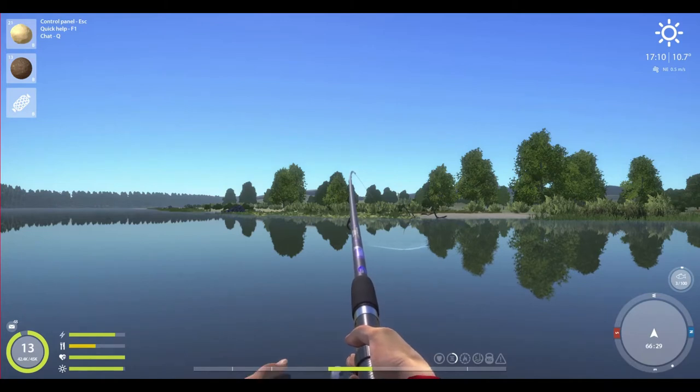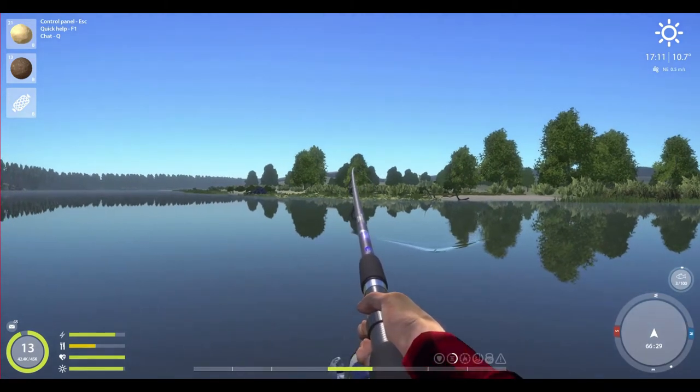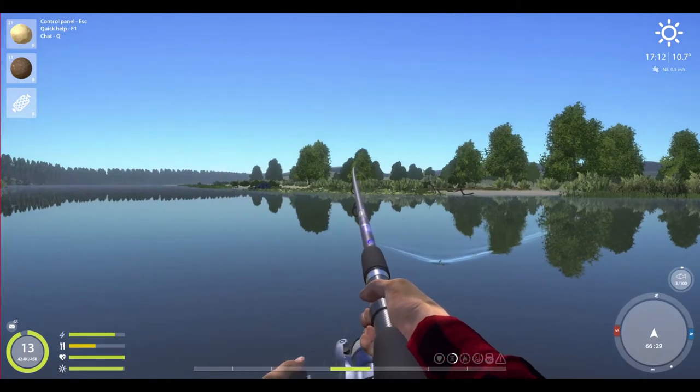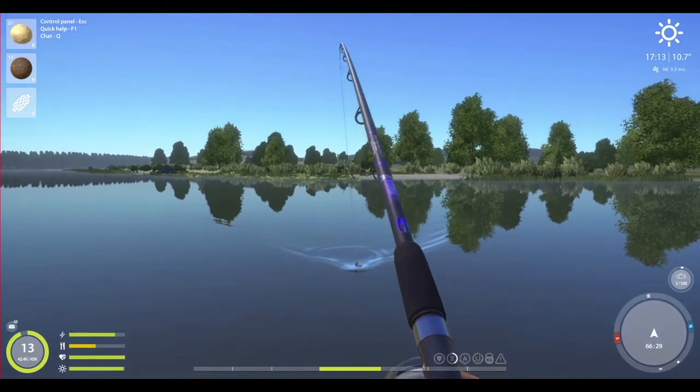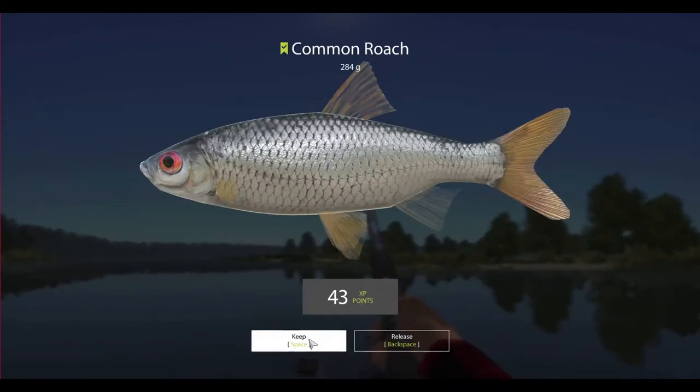But we'll see if we can get 20 fish here. That was kind of our goal in the other one. I think we ended up with 16 or 17. Another common roach. All right, 284.